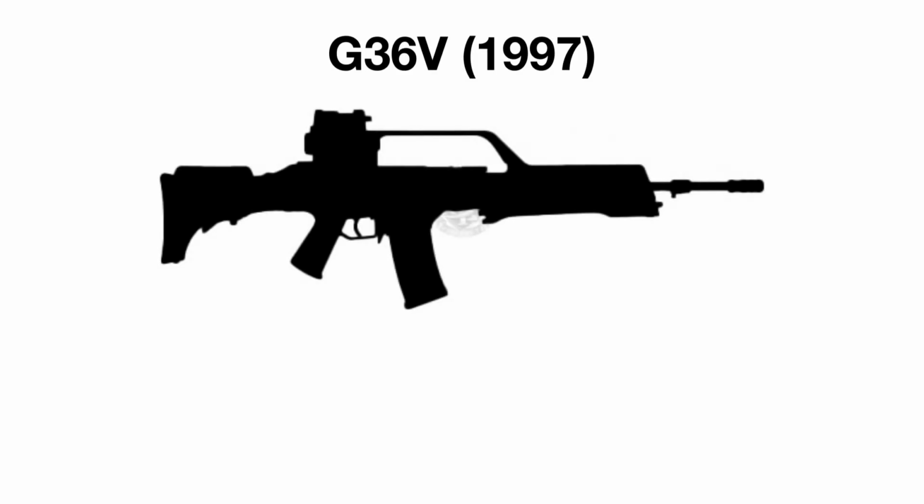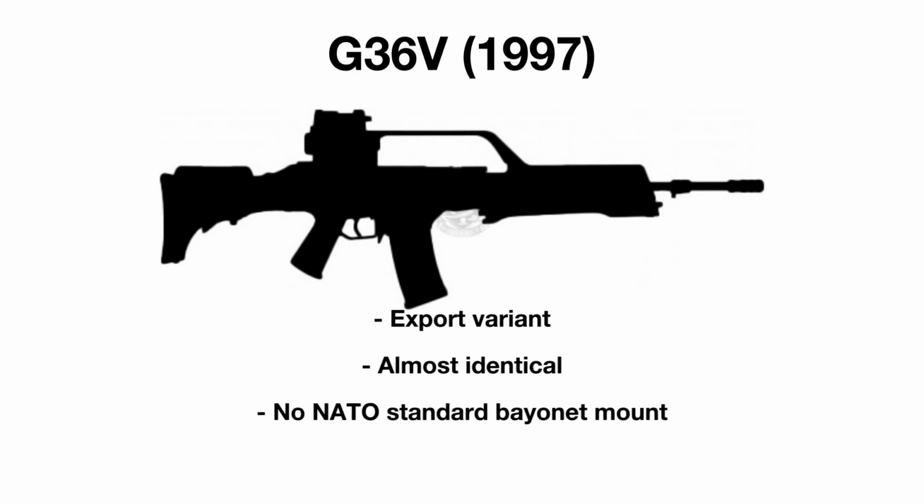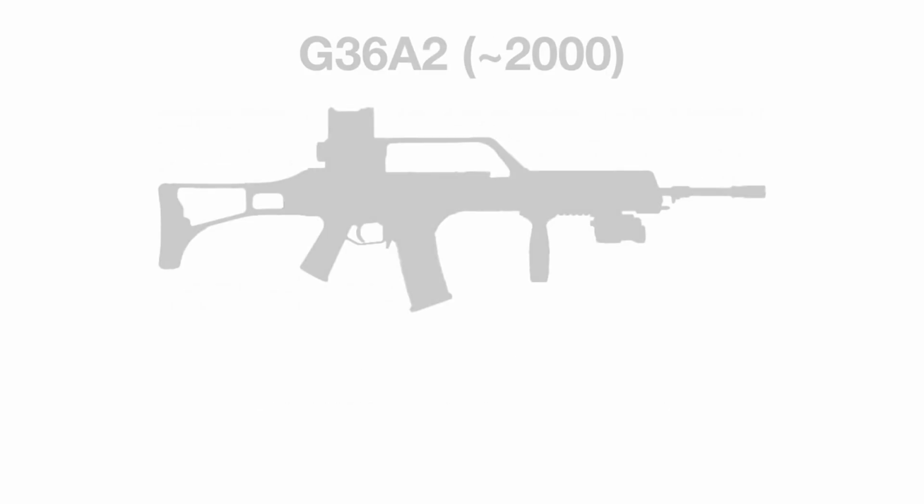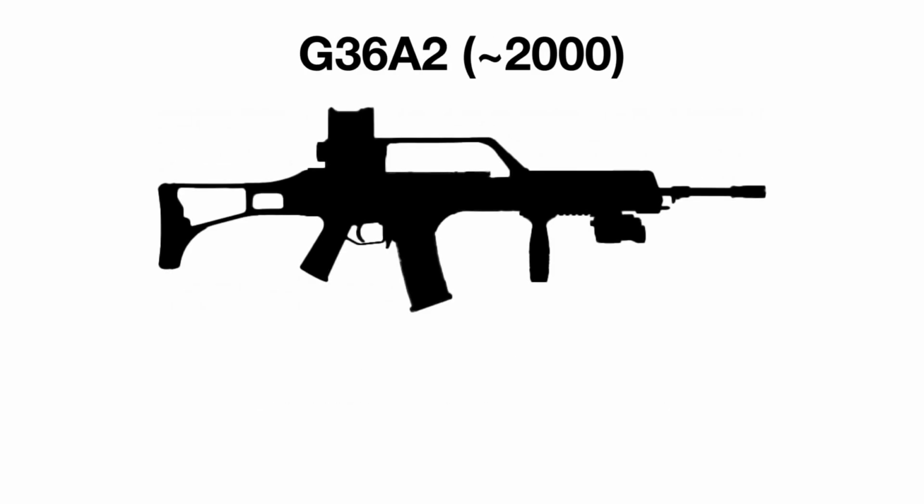For those outside Germany, the G36V was developed in 1997. This variant was the export version of the rifle, being almost identical to the original, save for its lack of a NATO standard bayonet mount, along with having a 1.5x scope, rather than the original's combined red dot and 3.5x scopes.